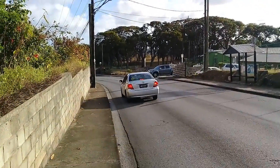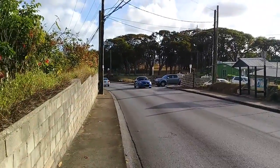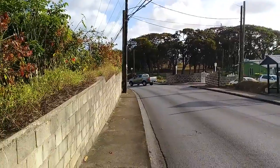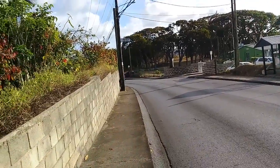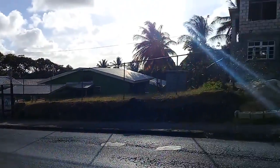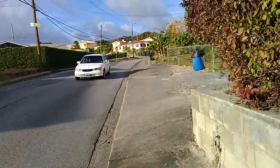Glebe area in the central parish of St. George in Barbados, which is just above St. George Parish Church and Gunhill, and headed towards the Gunhill Signal Station, Newbury, and Tate Hill.